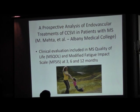So this is a prospective analysis. Everybody's been saying, well, give us a prospective trial, because a prospective trial is always better than looking at what happened, a so-called retrospective trial. So this one was reported by Dr. Maida at the Albany Medical College, and he looked at 150 patients over a period of time. He evaluated them with 3 different tests. One was the quality of life score, which has a mental and a physical component, and one was the modified fatigue impact scale, and he looked at them at 3, 6, and 12 months. So obviously that took more than a year to do that study in 150 patients.